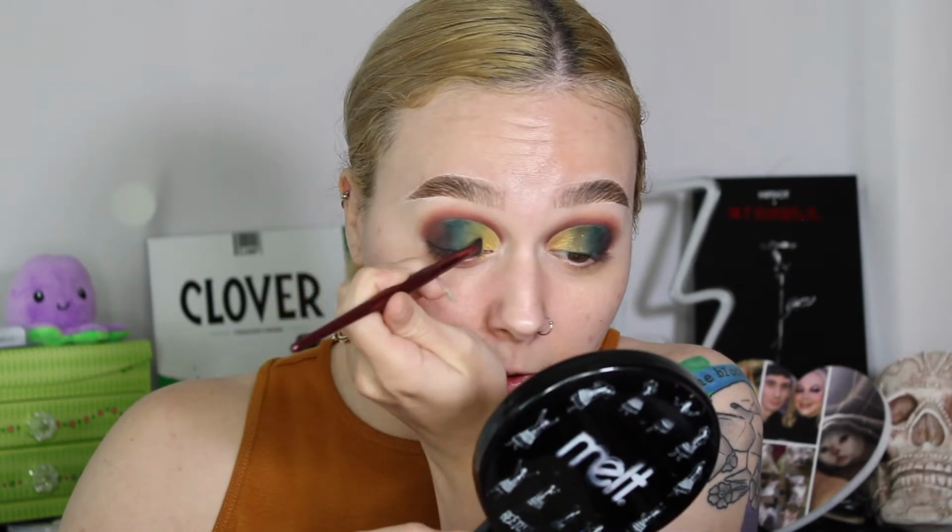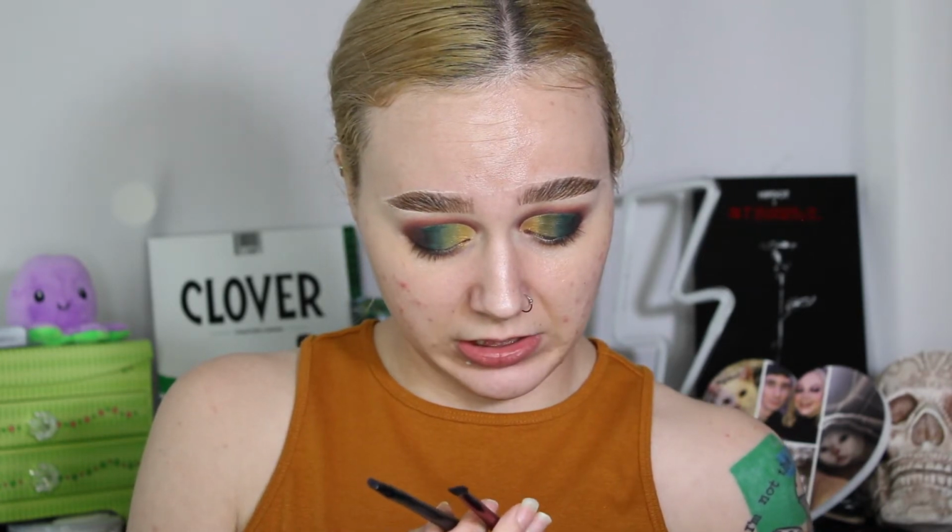Sorry if Hot Topic sees this, but I don't know if it's something that I'm doing, and it totally could be something that I'm doing wrong, but why does my lid look like a raisin right now? I don't even know how to feel. This is a BH Cosmetics brush. I do believe it used to be a number 8 brush or number 6 brush. I think it was number 6. If this was 8, then this one was 6.